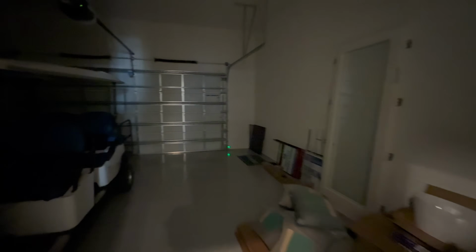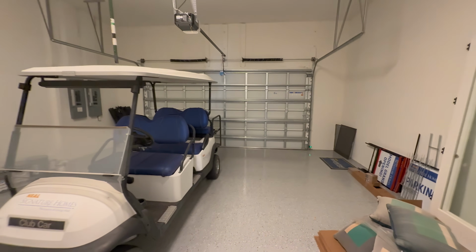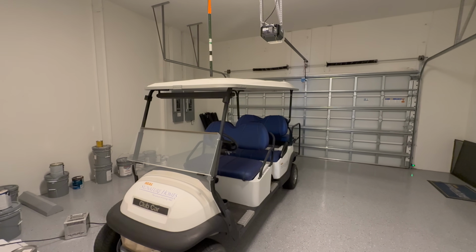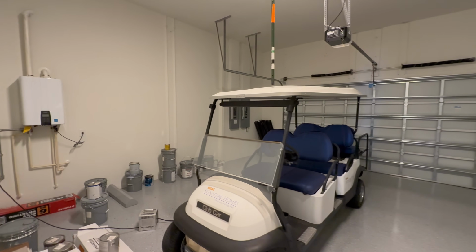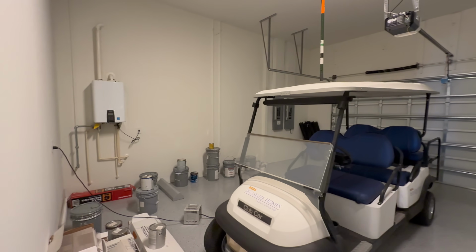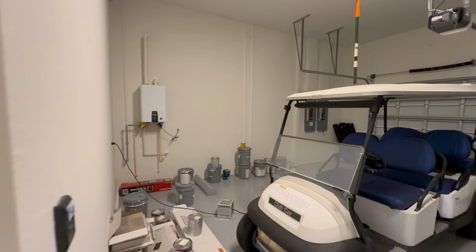Okay. So like I mentioned, this is your 2-car garage. We already got the golf cart in here, so you definitely have plenty of space available. You got the epoxy flooring. You got the additional tankless water heater right over there.